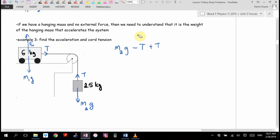Equals, what does that always equal? Is there more than one mass? So really, you can either write M all, or if you want to, you could say M1 plus M2 times A. I flip-flop. M all is shorter to write. M1 plus M2 reminds you that you're going to add them together. For some reason, sometimes kids think they times the masses. I don't. 6 plus 2.5 is times? I don't. Anyways. Is that okay?